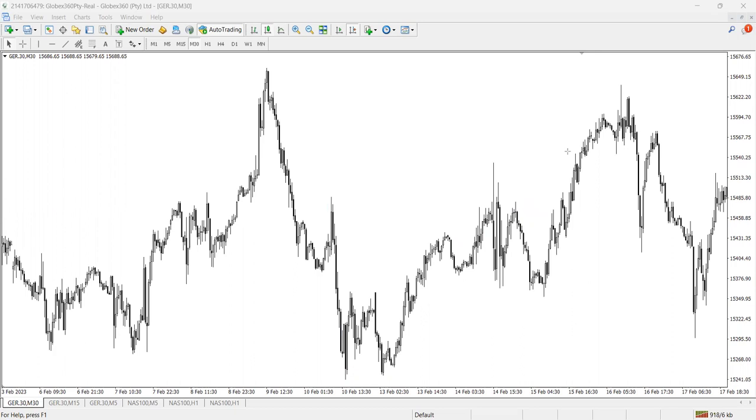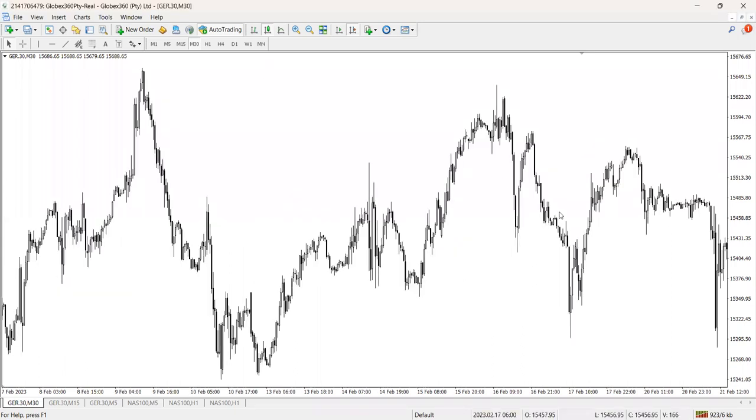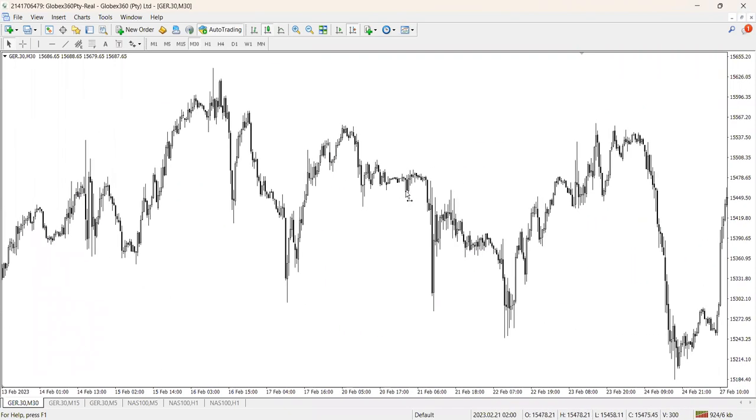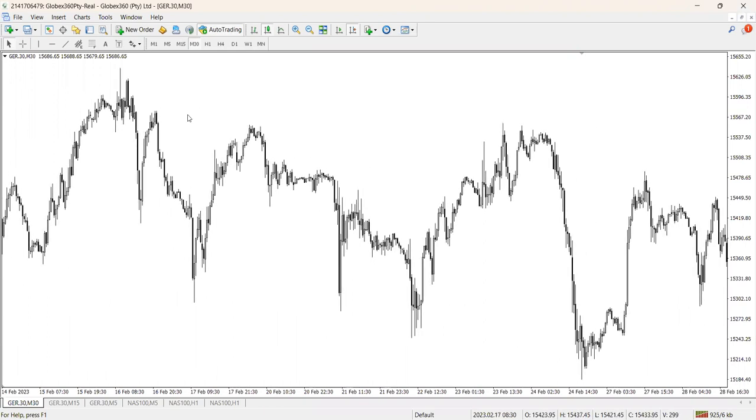I think I've done too many examples on German data, so let's check the last two examples. Okay, from here, if I draw a trend line like this, okay, this is a trend line. So this was a what? This was a downtrend, right? Since this is a downtrend, as you can see, we have 1, 2, 3 here.